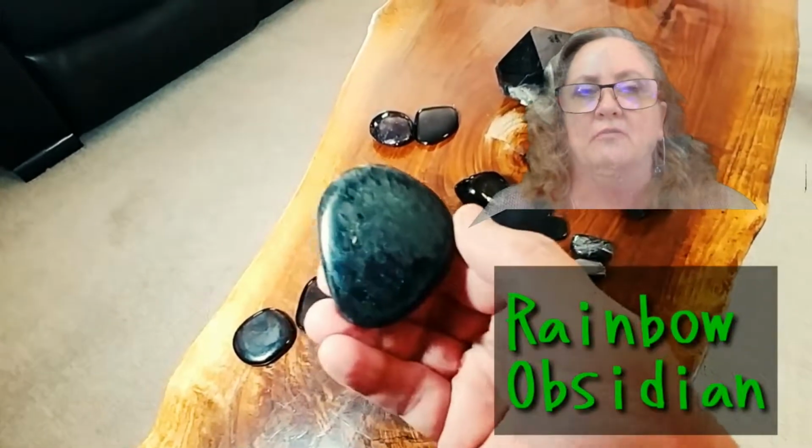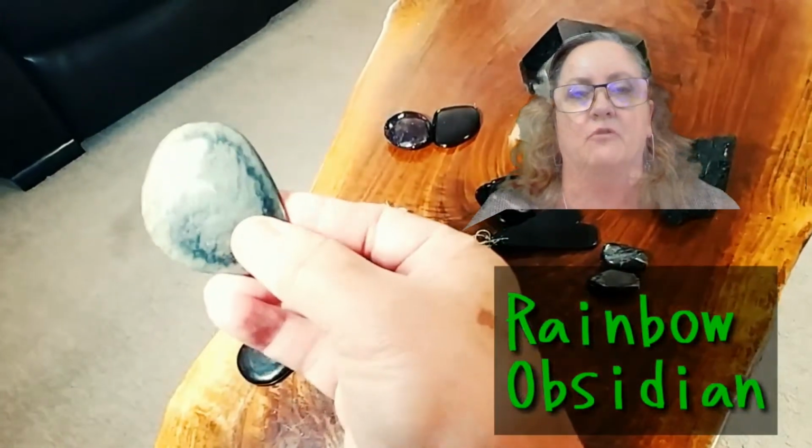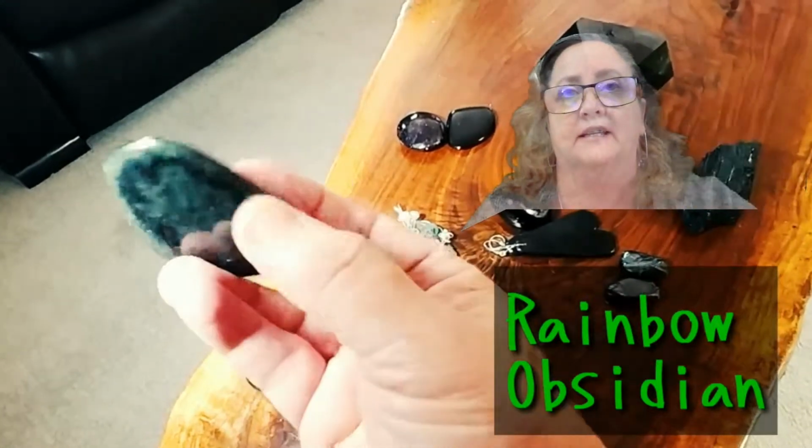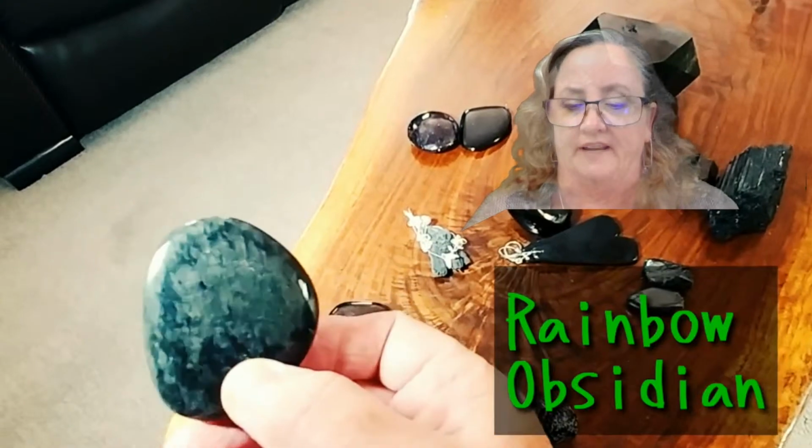So we're going to start with Rainbow Obsidian. What we're going to look at is each stone, what it's normally used for, and then how it connects to protective qualities of psychic defense.